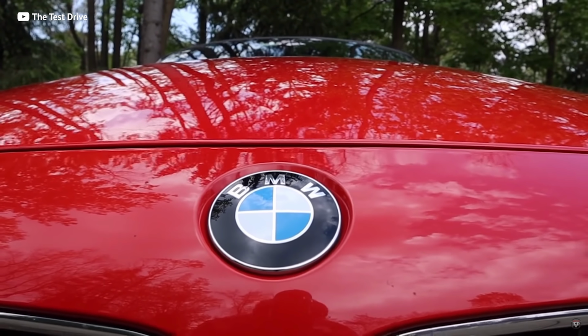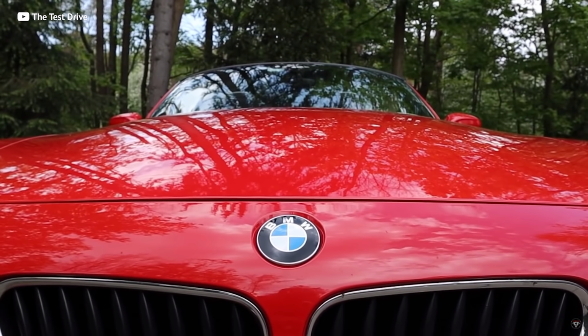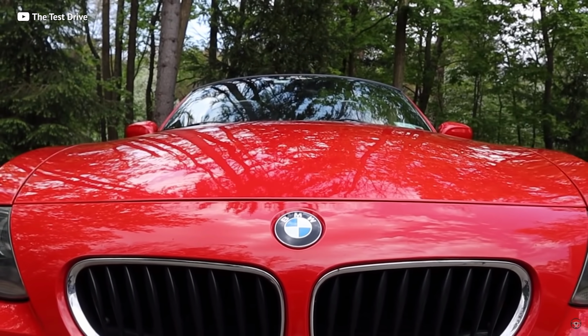It's a BMW, a badge that draws a ton of attention. And speaking of attention, it's summer. It's time to put the roof down. And we know that everybody has a little bit more fun topless. So crank the radio, put the pedal to the floor, and get ready to get noticed.